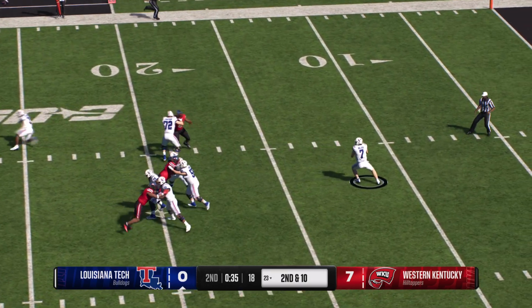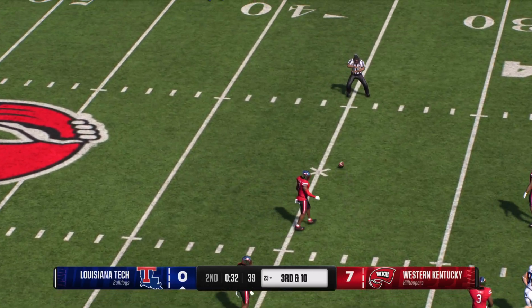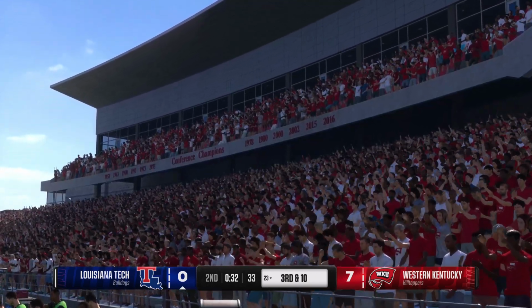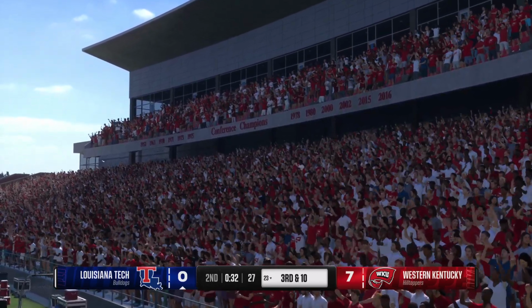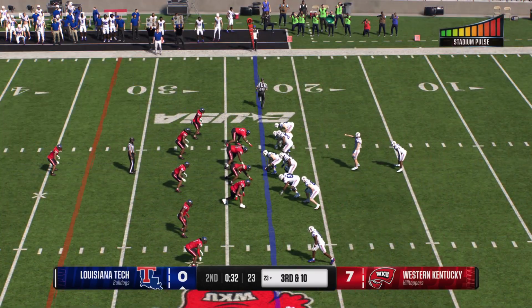After the incompletion, they go back up top. They're bringing heat. Can't make the connection, and the defense putting on the heat and forcing the incompletion. Well, you got to love that if you're on defense, because you were able to affect the quarterback with pressure, and you only rushed 3 guys. Well done. This offense really needs to get something going.